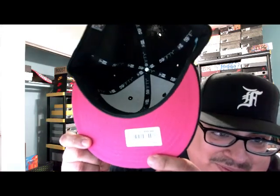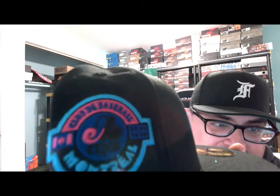Look at that underbrim. Beautiful, beautiful. This collection, to me, I think is about every team seemed to have an awesome colorway with this hat. Beautiful, beautiful. Again, the connection with Montreal and DC. Montreal being the former Expos, now the Washington Nationals. Fire hat.